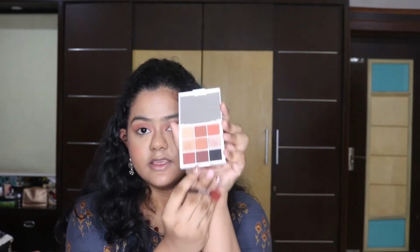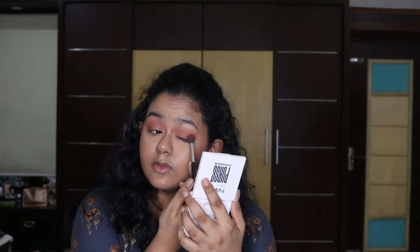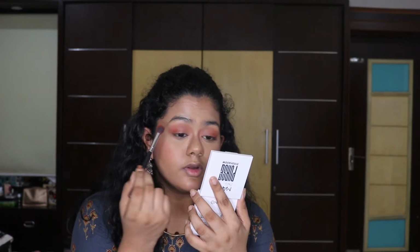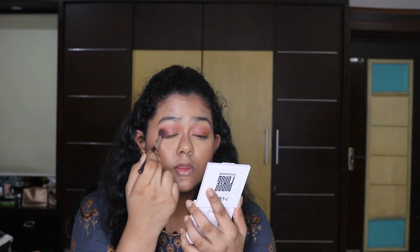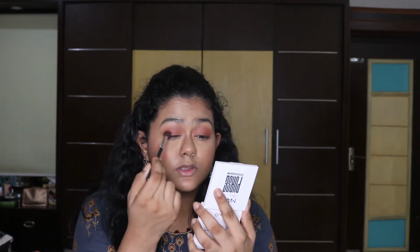Honestly, I just thought that I would work the orange shade in the outer thirds, but I just ended up using it as a crease line shade. Now I'm gonna take another brush and taking this shade right here, I am gonna build it in the outer corners. Not exactly in the outer corners, you guys, but like till the center of my eye, okay? It's gonna stop till the center.